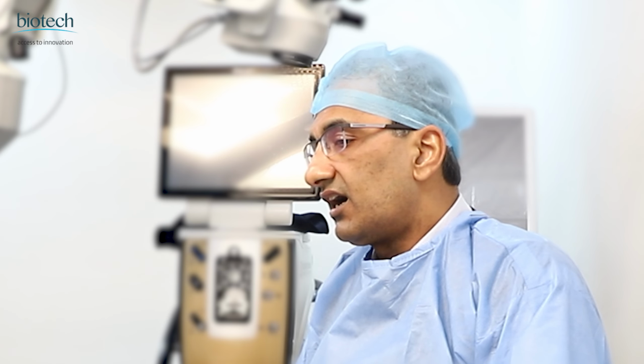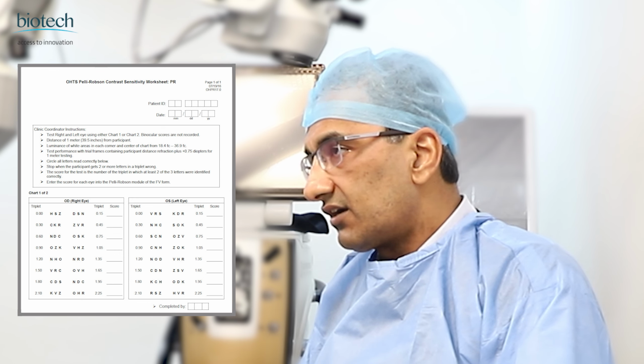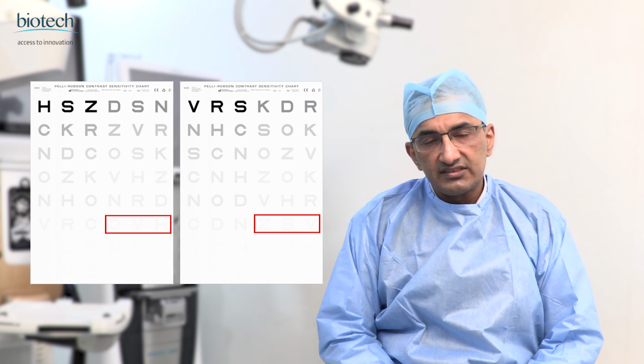In our setup, we have been checking the contrast sensitivity of these kinds of patients with the Pelli-Robson chart, and in this chart we quantify the contrast sensitivity of the patient. And in my patients with Optiflex TRIO, we are getting around 1.65 to 1.8 score on this contrast sensitivity test, which is quite a good score with these kinds of IOLs.